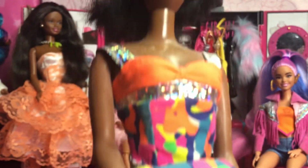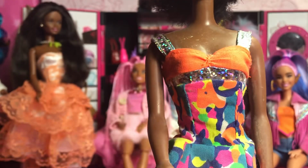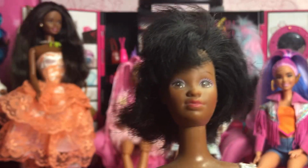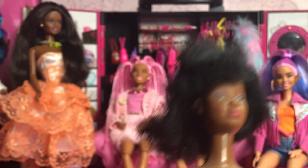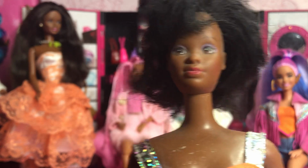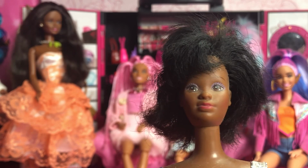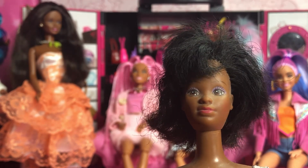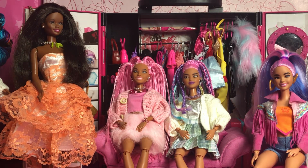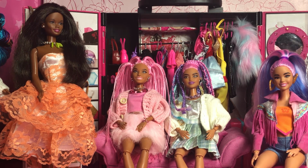But I am going to restore her 100% because it's time. It's absolutely time to restore her and bring her back to her former glory as the original Sensational Malibu Christie doll. But for now, I'm just going to give them a bath and put some pajamas on them because they've been through a lot. They've seen a lot, been through a lot.